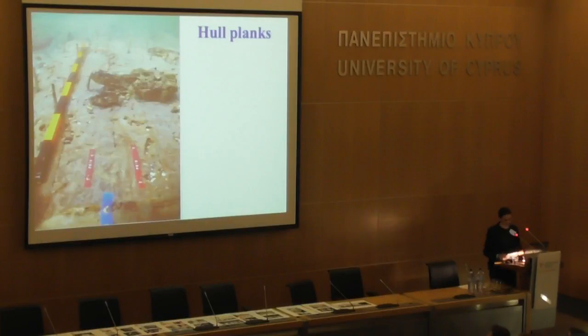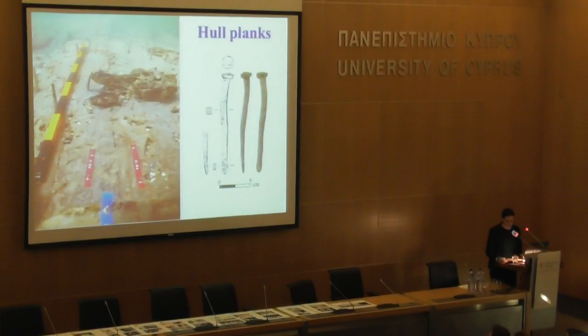Thirteen strakes survive on each side of the keel, all made of various pine species. The hull planks averaged 22 centimeters wide and 6 centimeters thick. The hull planks were fastened to the framing timbers by a combination of brass spikes and tree nails. The 10 centimeters long brass spikes were chisel shaped rather than pointed and were driven in with the wide side of the end perpendicular to the wood grain of the plank.